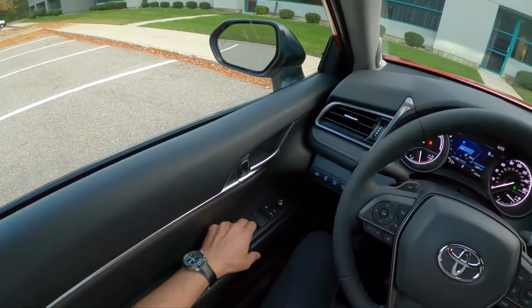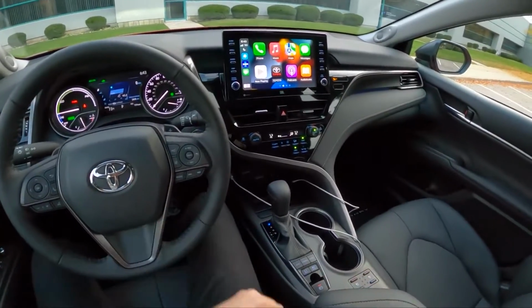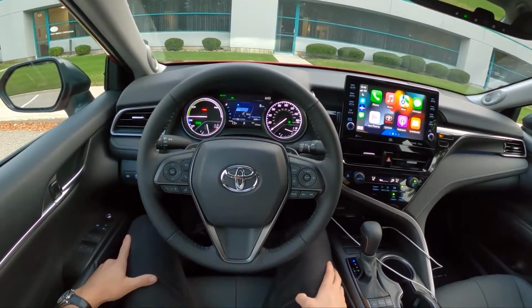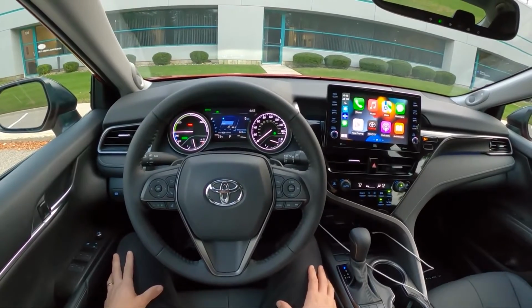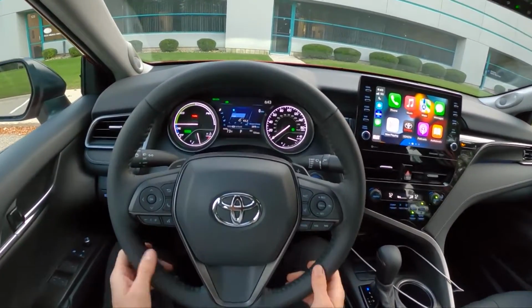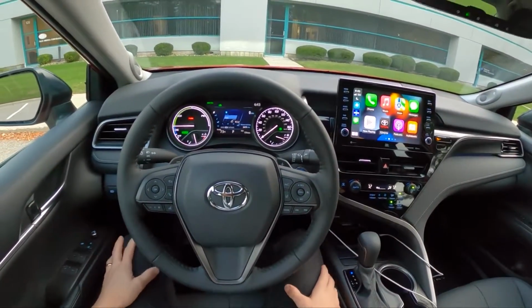We have auto up-down windows on all four corners, which is really nice. All of our Toyota Safety Sense 2.5 systems, they work really well. Toyota's done a nice job refining and honing these. I like these gauges too. They haven't done anything silly like they did in the TRD. It's just a clear, concise, easily readable gauge.